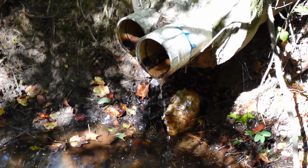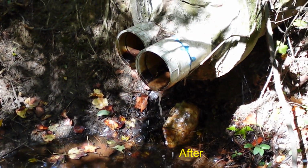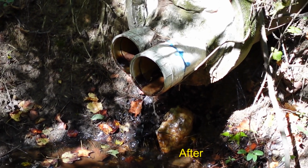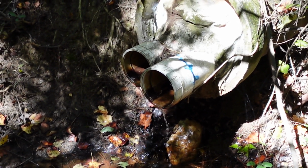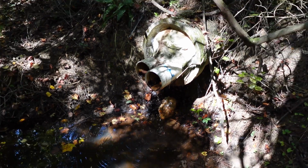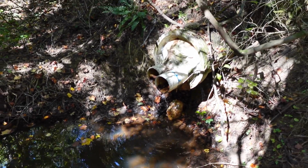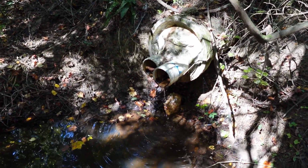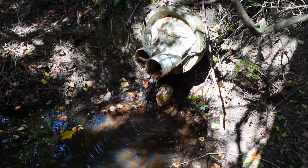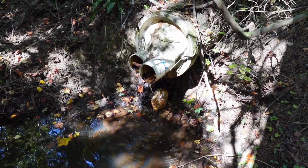So I don't know if it just took a while for it to work its way into the leak or what, but that's good news. So I can live with that leak right there. That was probably when this thing was initially sealed from the other end. We probably had that much leak in the beginning, and then it just got worse over time. So we'll see what happens after some time.